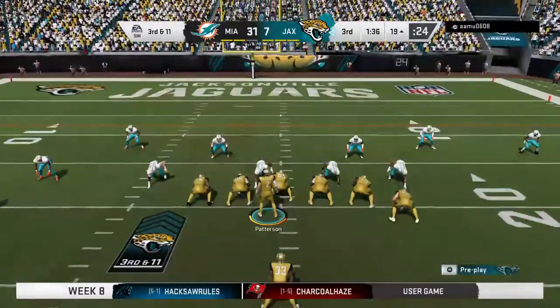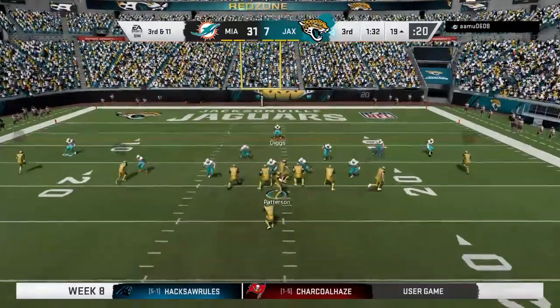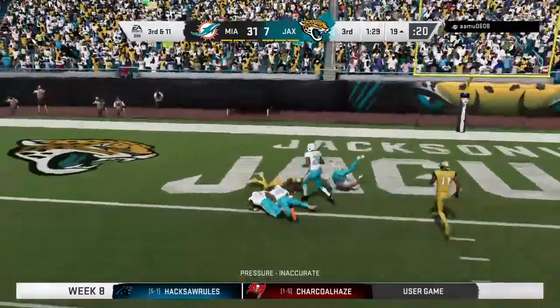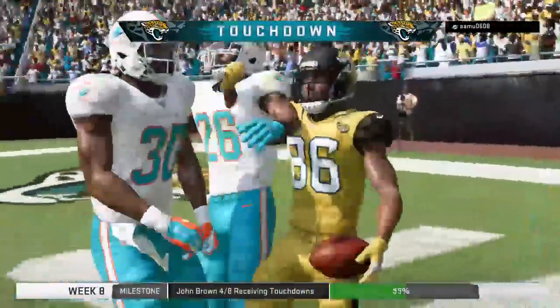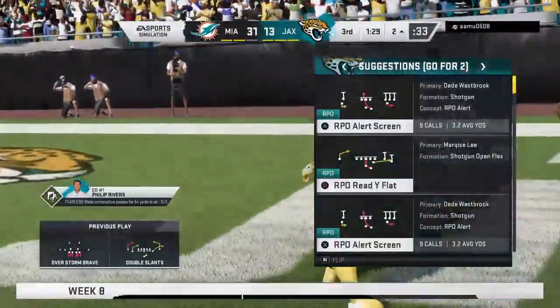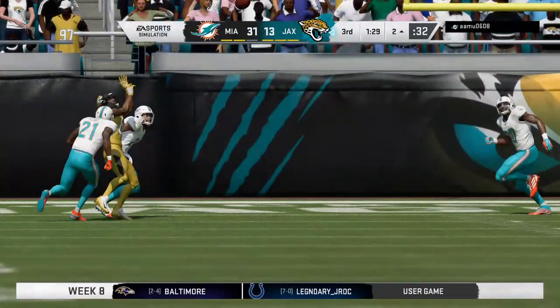Looking to throw. Patterson. And he will get this into the end zone for a Jaguar touchdown. John Brown, his 4th touchdown on the year. And the Jaguars get a score closer.